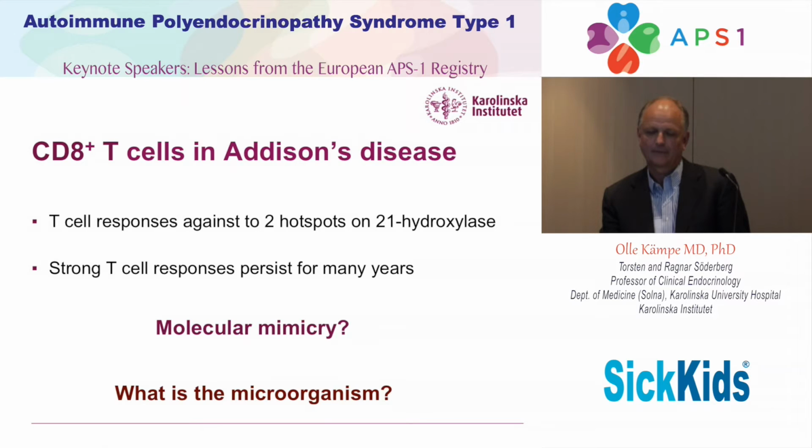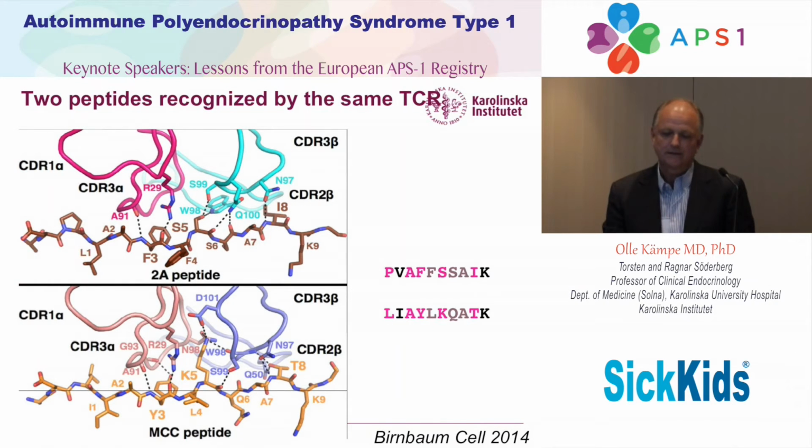So I think I'll take this in two steps here. When the T cell sees a peptide, if you look at the lower peptide, the leucine, isoleucine, alanine, tyrosine, leucine, lysine, etc., you have a T cell receptor that sees it. So it would be easy to say that you could look for those sequences in bacteria or viruses or fungi or parasites. But if you look at the upper one, you can see there's a completely different sequence seen with the same affinity by the same T cell. So it will be very hard to find these putative microorganisms.